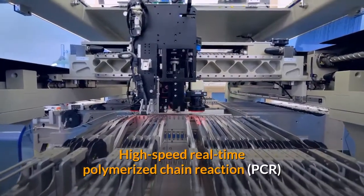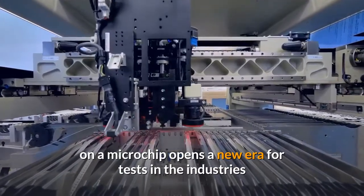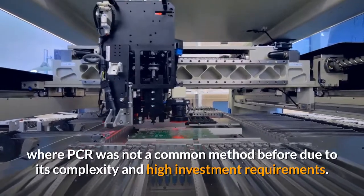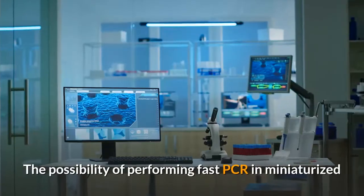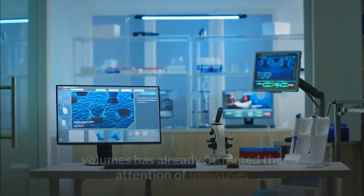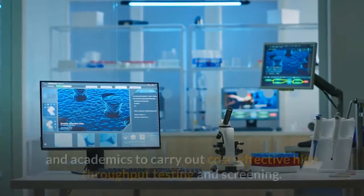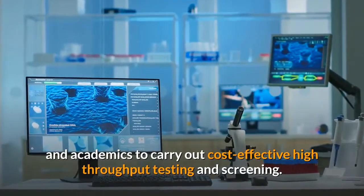High-speed real-time polymerase chain reaction (PCR) on a microchip opens a new era for tests in the industries where PCR was not a common method before due to its complexity and high investment requirements. The possibility of performing fast PCR in miniaturized volumes has already attracted the attention of industries and academics to carry out cost-effective high-throughput testing and screening.